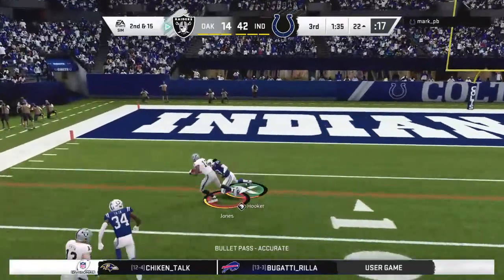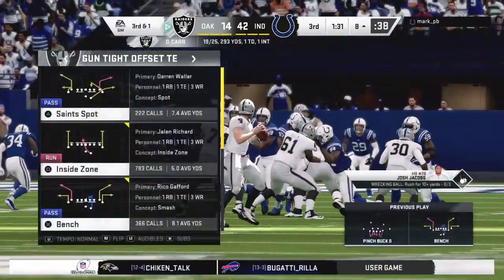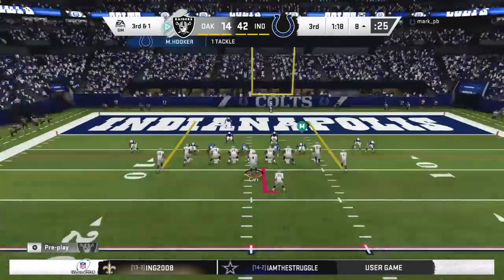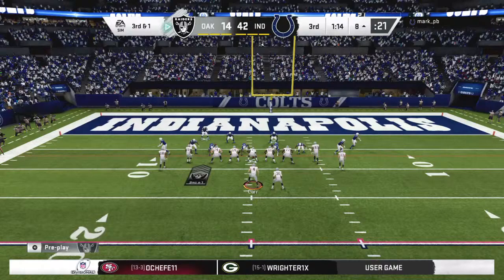After the sack on first down, Carr. Jones has it. And he's able to work it here to the 8-yard line. It'll be a pickup of 15 as that'll lead to 3rd down. This will be play number 7 on the drive. 3rd and a yard.